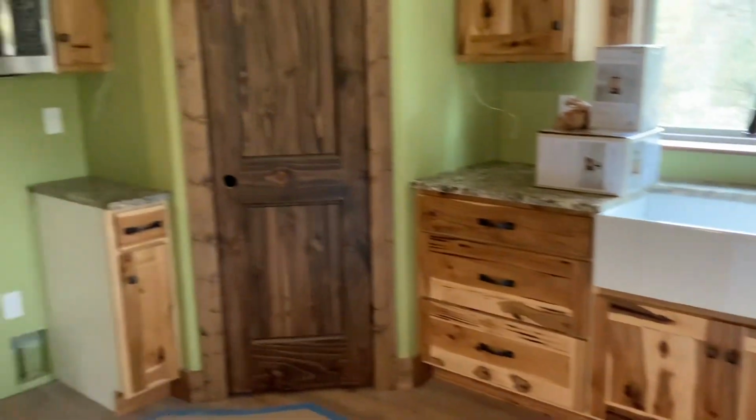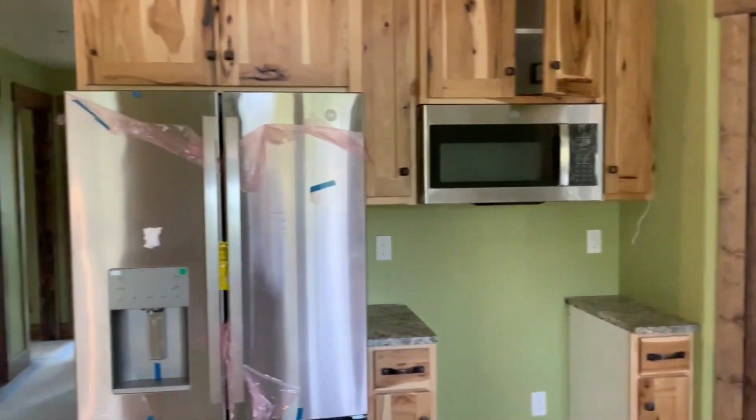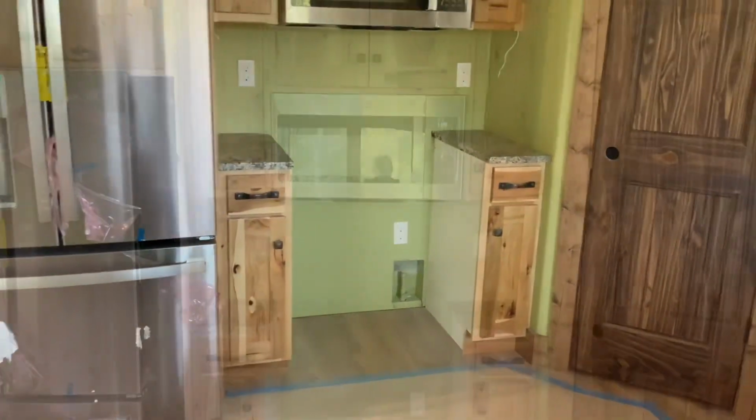Dishwasher. Microwave is in place along with the refrigerator. No stove yet.